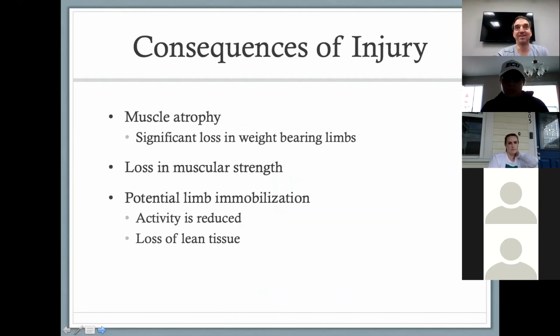Okay, so let's talk about the consequences of injury and what's going on. So physiological consequences, you're looking at number 1, muscle atrophy. Okay, so this is going to be where the major area of nutrition intervention can have an impact on reducing how much muscle is lost. Okay, we know nutrition can be a big help there. Number 2, muscular strength is decreased as well. So research shows that strength reduction can be at 3 times the rate at which muscle tissue is lost. So big reduction there. And then finally, potential limb immobilization.